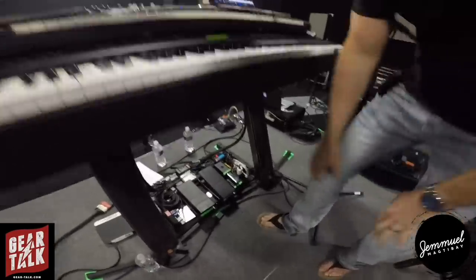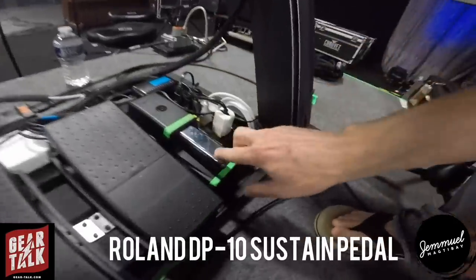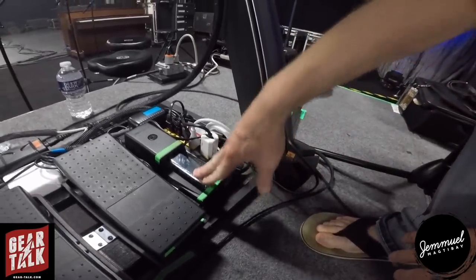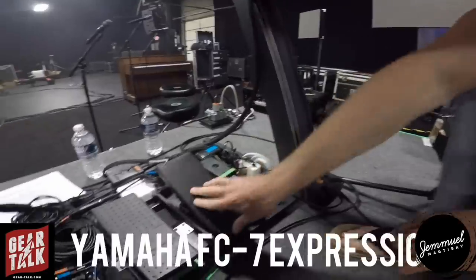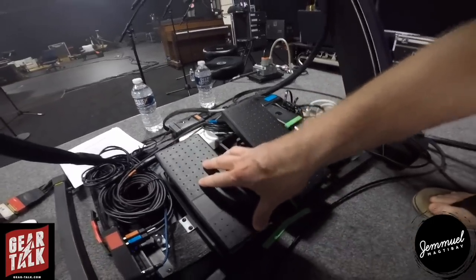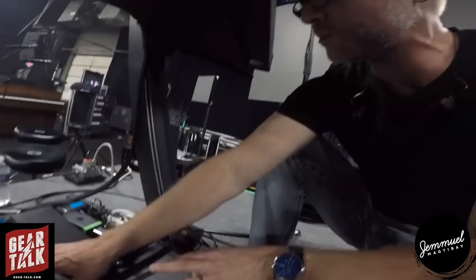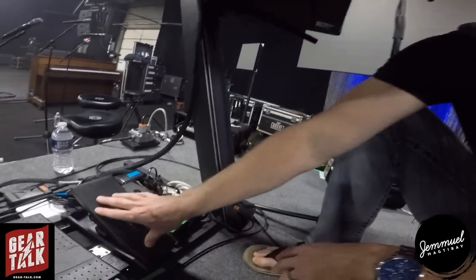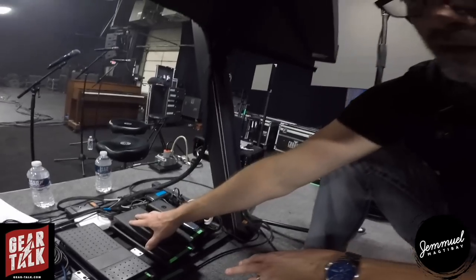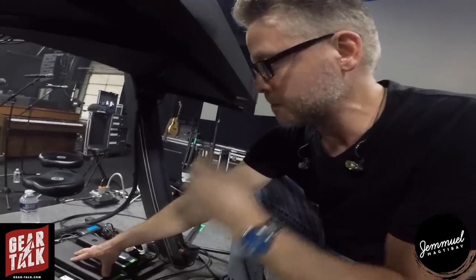As far as everything else, my pedal board, just a good old Roland DP10, which is by far my favorite sustain pedal. It's very, very heavy duty, and they last forever. And Yamaha FC7, I've got two of them. One is just a spare. Once in a while, I'll hook it up if I want to do the custom string stuff that's in the Backstage Pass. But I generally just use expression, and then the other is just a spare in case this ever goes down, because I really rely on my expression pedal. I use it all the time.